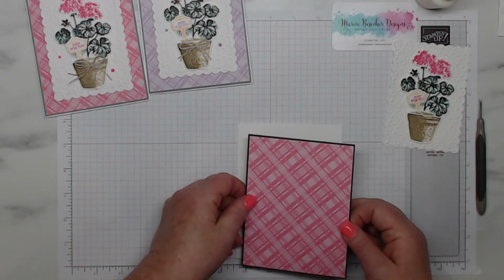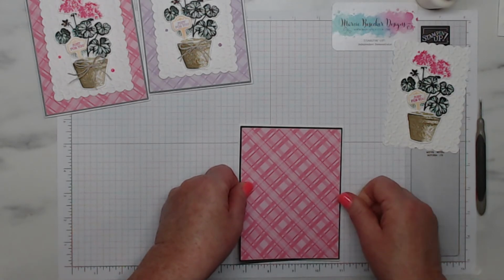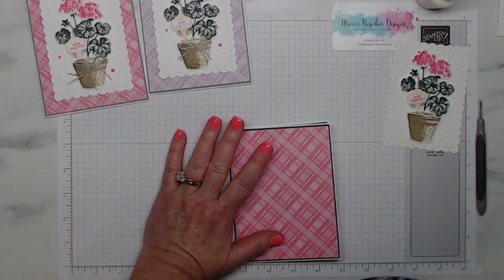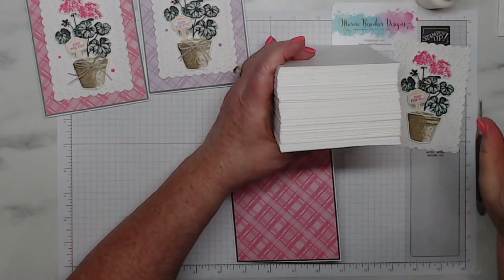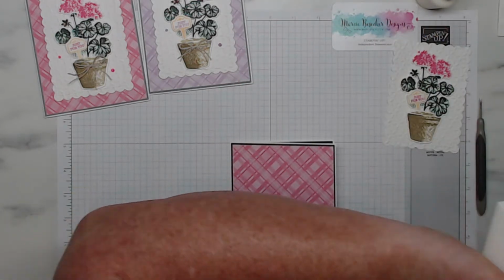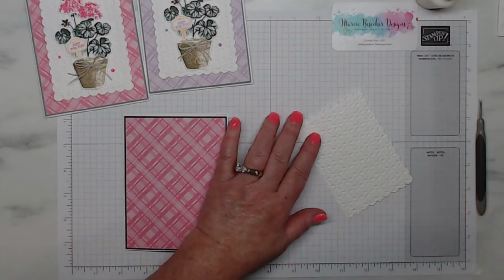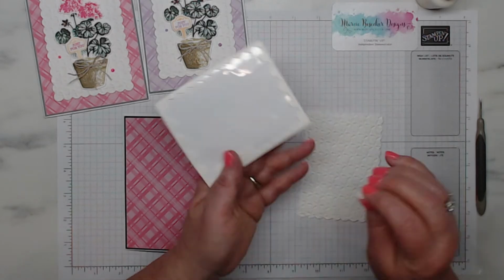My paper fairy came by yesterday and dropped off a bunch of paper she cut for me, so thank goodness, because I have a shelf next to me that has two of these stacks on it, and then the bottom one's a little bit smaller, and I had like this much left. And so when she came over the other day, she's like, oh, you want me to cut some paper for you? And I was like, oh, please. So I'm all happy now because I have tons of paper. And when I told her how much I had left, she's like, but I just did a bunch. I go, I know.